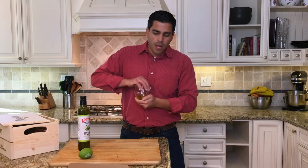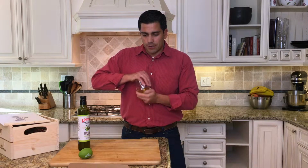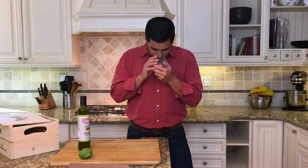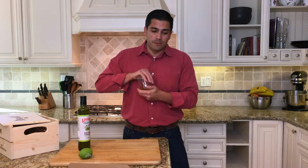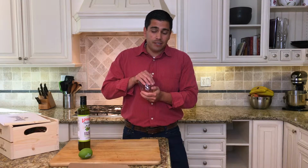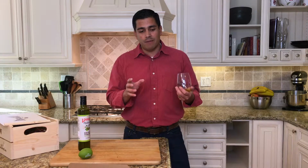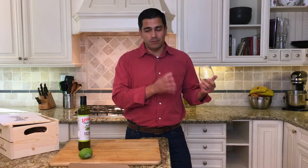So I'm gonna warm it up, trap in all those aromas so I can get a good sniff, a good smell of this oil. All right, it's a really, really good oil. You can tell it's fresh. I like Manzanillo because you can have 2 styles of Manzanillo in my mind. You can have a really robust green style. You can have a very mild, fruity, smooth style. And this is definitely the more mild, fruity, smooth.